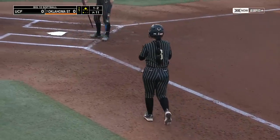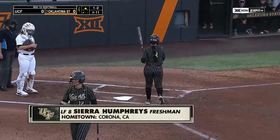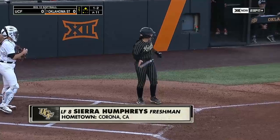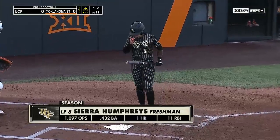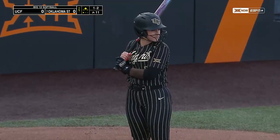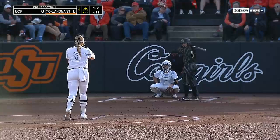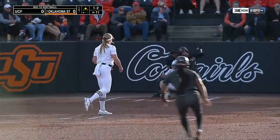Defensively with one out, middle infield, what's the adjustment there? Defensively, kind of just have to bounce back. I know they had the early bobble with Rosie Davis there, but the only thing you can do is just attack the next batter and try to keep the Knights' momentum low and just try to keep getting outs.